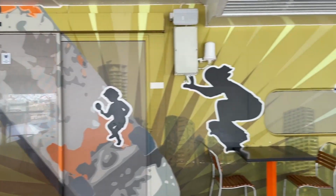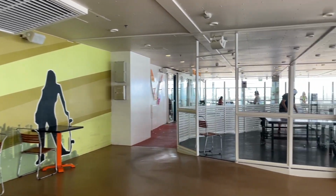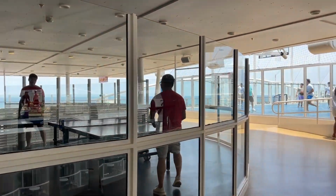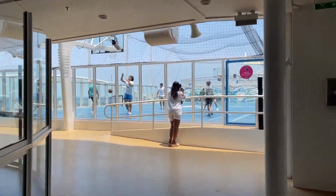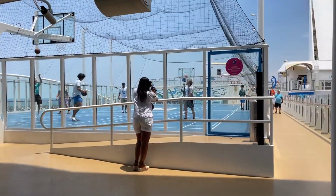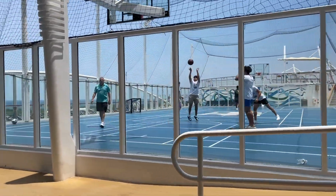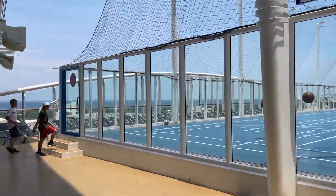Moving on, we have the back deck, a space for teens to hang out, and connects to the living room. There are teen clubs for all different ranges, so don't forget to check your cruise compass when they hold events. And then right in front of the flow riders, we have the sports court.